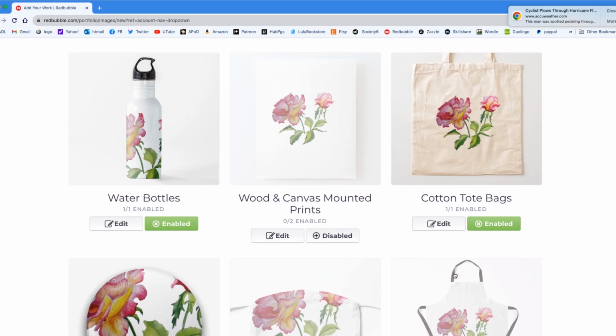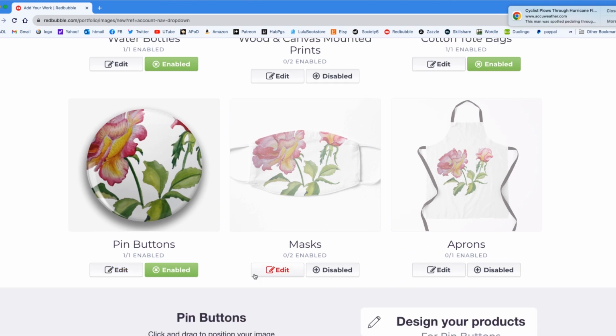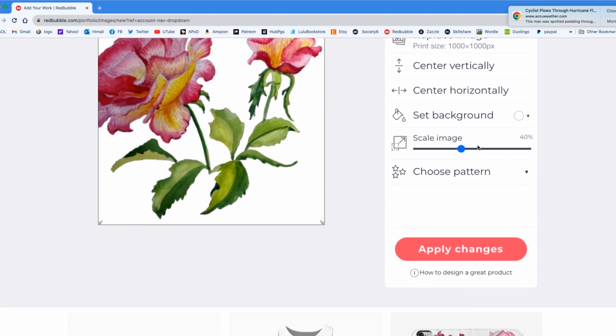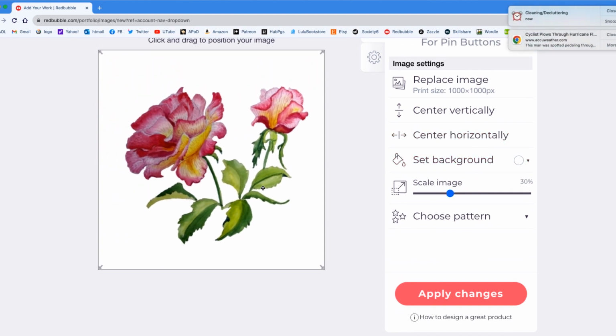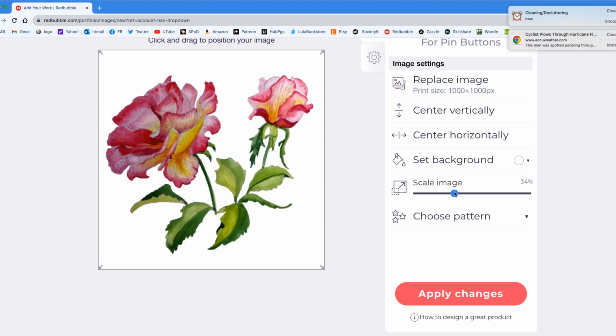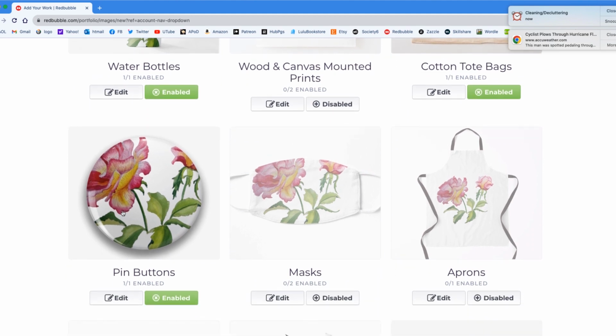Their printing is really quite good. It is pretty close to the natural colors that you load. Not perfect, of course. Anytime they print something that came off of a computer digital image, it's not going to be perfection, but not bad.